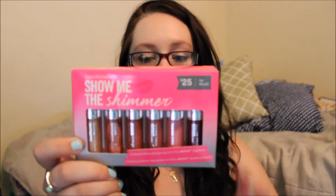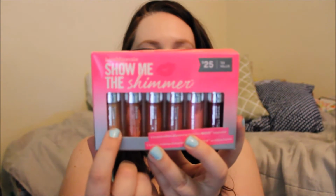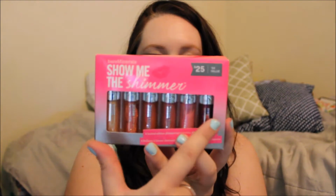So the first one was the Bare Minerals Show Me the Shimmer set, which is a lip gloss set. I like the Bare Minerals brand, so even though I'm not much of a gloss person, and especially a super shimmery gloss person, for the price I figured definitely worth a try. And the colors are Crowd Pleaser, Superstar, Icon, Scene Stealer, Head Turner, and Femme Fatale.